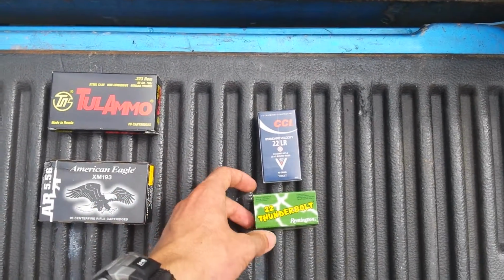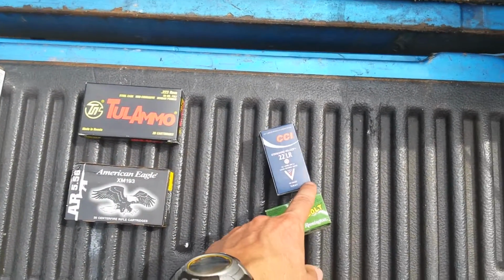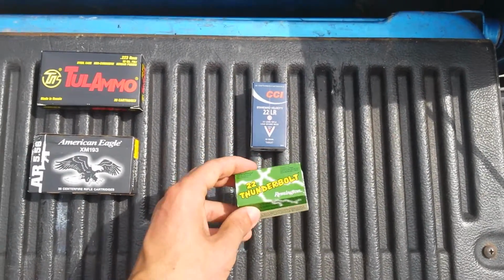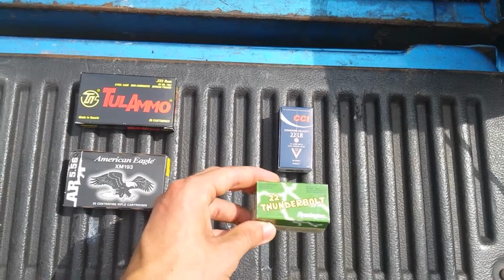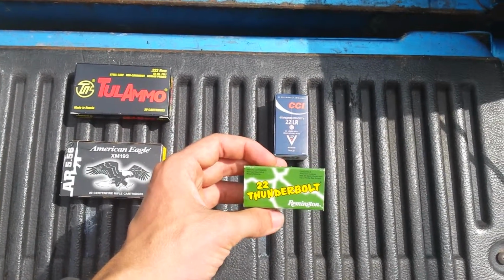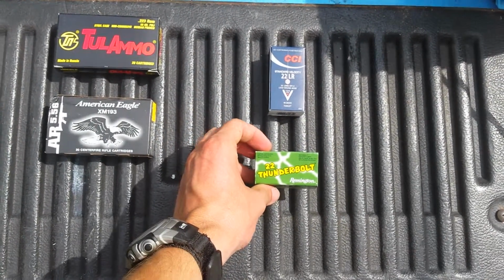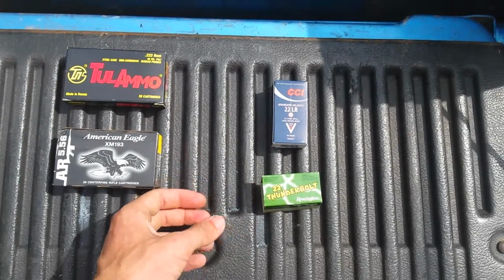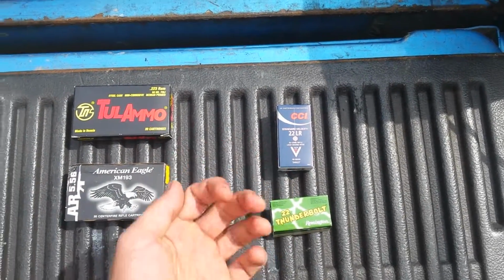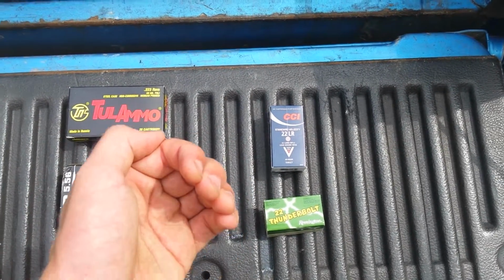Now moving on to, that's 223. This is 22. This is the baby stuff. This is the big boy stuff. Now, my favorite ammo that my Remington 597 eats up is this 22 Thunderbolt. I love the 22 Thunderbolt stuff. My rifle seems to love higher pressure stuff. I guess because the bolt's heavier and it has a double recoil spring and guide rod, so the heavier rounds knock the bolt back better.